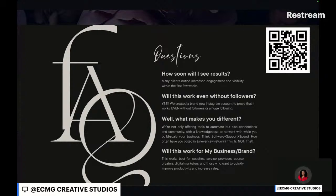Will it work without followers? Listen, it'll work if you have followers that are engaged. And the whole premise of staying consistent is that you have people consistently coming to your platform because they want to engage with you. So yes, absolutely.